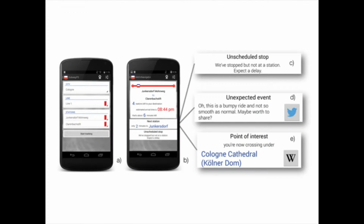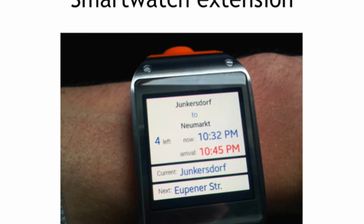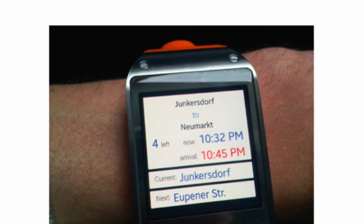So to test Subway PS, we created an Android application called Metro Navigator, which was created and tested in 4 different cities, namely London, Minneapolis, Brussels, and Cologne. Metro Navigator is a GPS-like application that allows users to be guided through underground public transportation systems which they are not familiar with. As such, the application gives users information about how many stations left to their next stop, how many minutes left to their stop, information about points of interest, etc. There also was a smartwatch version created.